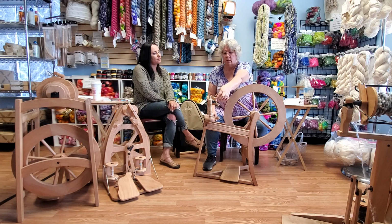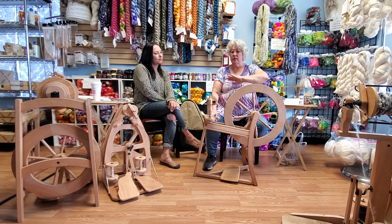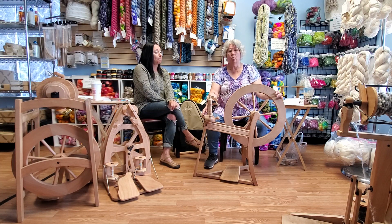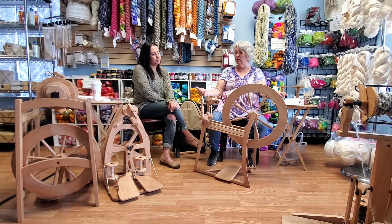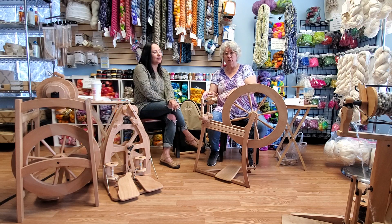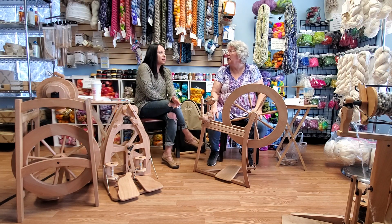You're just going to do super small stuff on here. If you are going to do anything other than lace weight and trying to ply it, this wheel is not going to work. It will frustrate you. It is the more traditional style, which is why they call it traditional. It's pretty in your living room. It sure is. But if you want to have a functional wheel, not to say this isn't functional. No, it's functional, and some people do like the traditional. They do. But it's your lace weight spinners that like it.